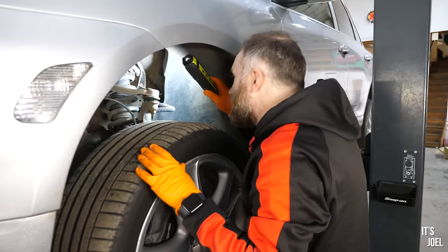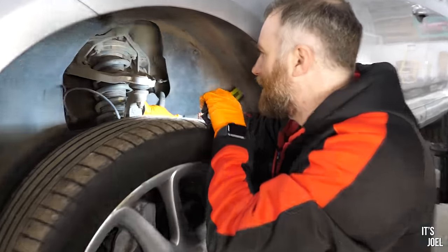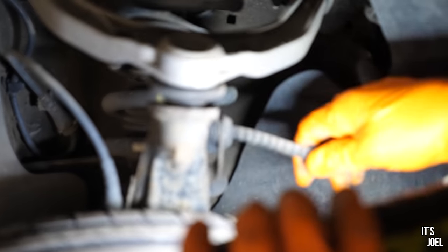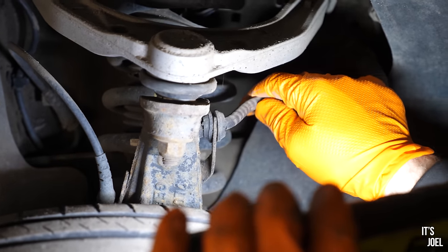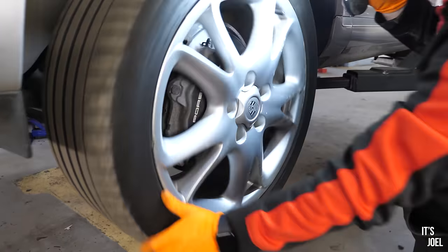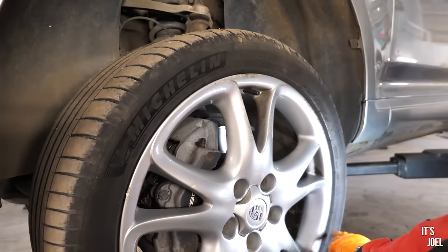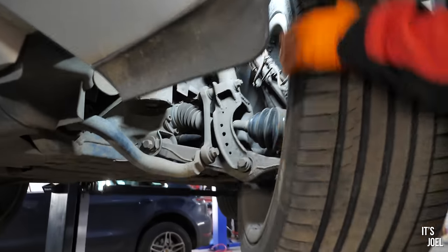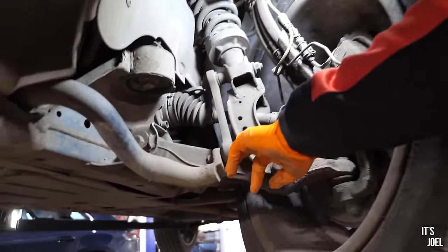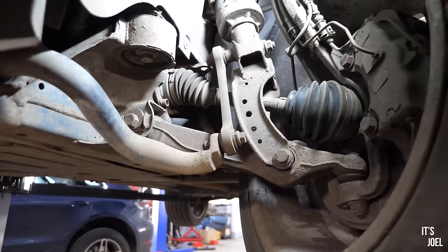Looks quite new, bushes are good. Brake hose. Again, they're starting to perish just on that corner there, which is quite common. Brakes, same as the other side, so that's good. They're all wearing evenly. You've got the same brand of tyre, same age of tyre. Again, drive shaft gaiters. The drop link bushes on both sides are just starting to perish in there, but as I said, I wouldn't worry.